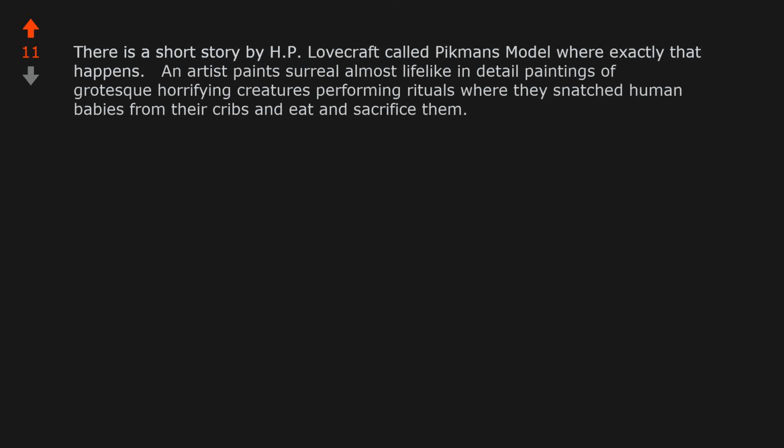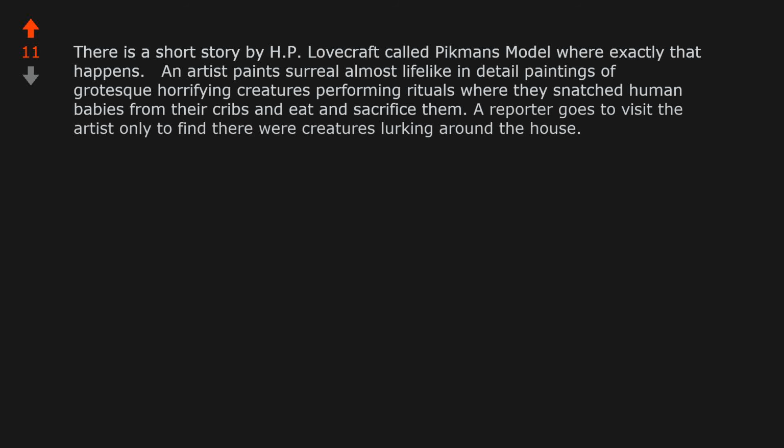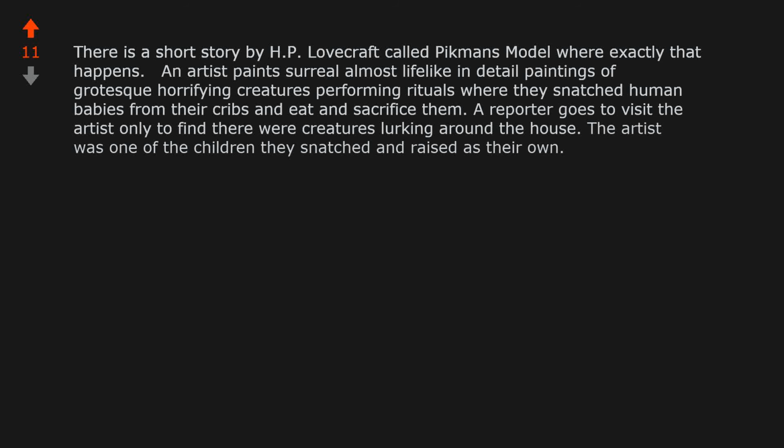There is a short story by H.P. Lovecraft called Pickman's Model where exactly that happens. An artist paints surreal, almost lifelike in detail paintings of grotesque, horrifying creatures performing rituals where they snatched human babies from their cribs and eat and sacrifice them. A reporter goes to visit the artist only to find there were creatures lurking around the house. The artist was one of the children they snatched and raised as their own.